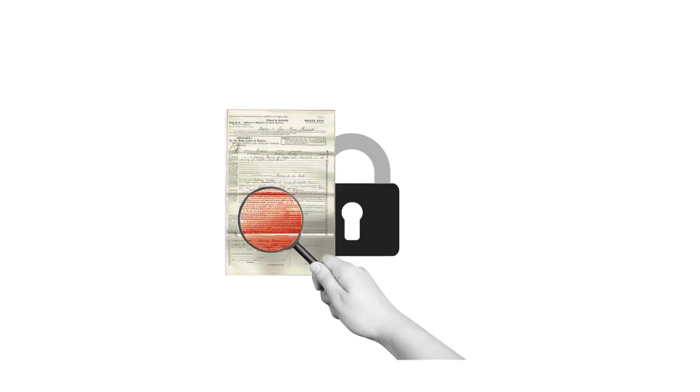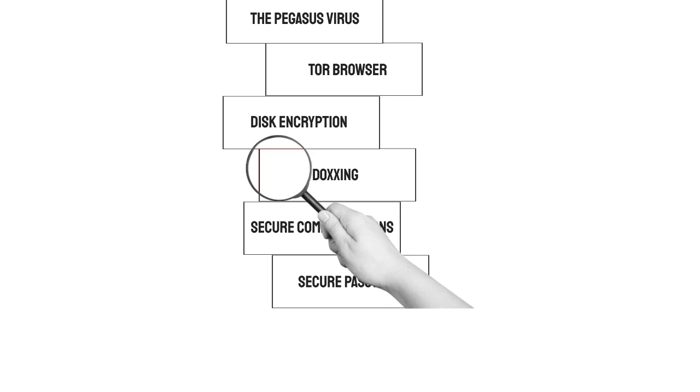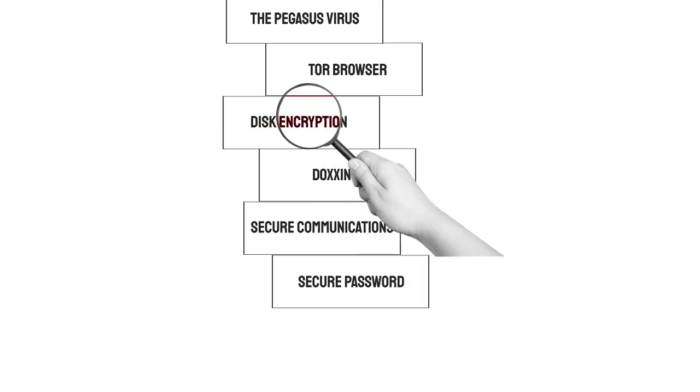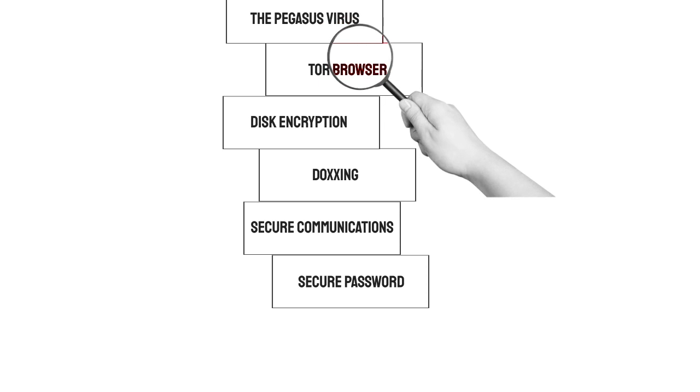This reality emphasizes the critical need for increased online security, especially for investigative journalists. Given the sensitive nature of their work, ensuring privacy and protection against surveillance and monitoring is of utmost importance. That's why, in this video, we'll explore various security measures and tools that investigative journalists can utilize to protect their identities and data while working online.